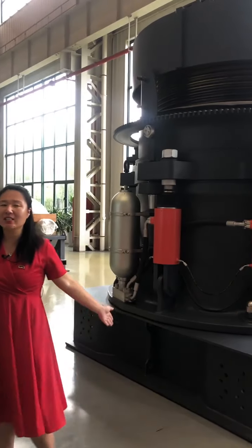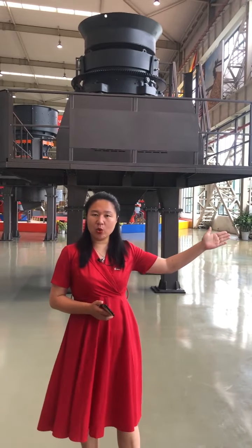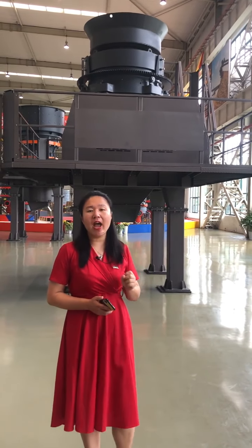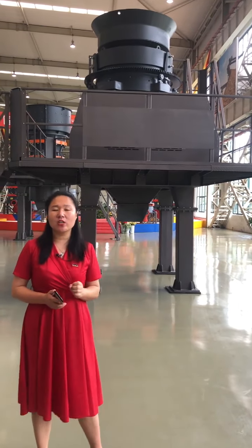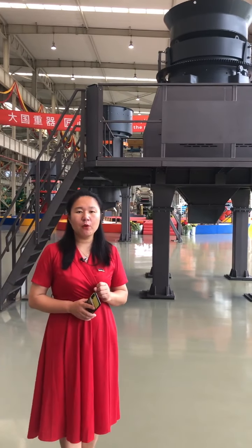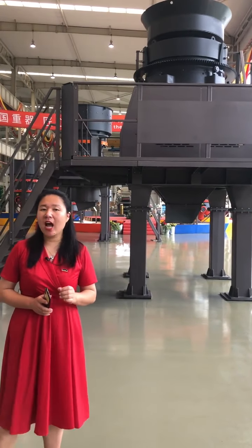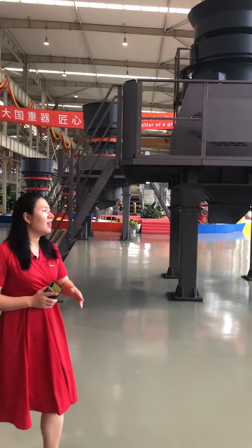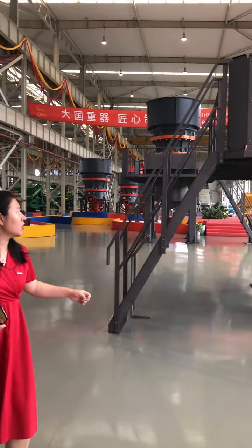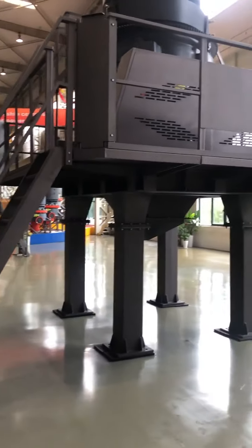Okay, this is our cone crusher, and this model is HPT 500. HPT 500 crusher, the capacity can reach 450 to 500 tons per hour. Okay, after this, I will introduce you this one. This one, it is finished installation.